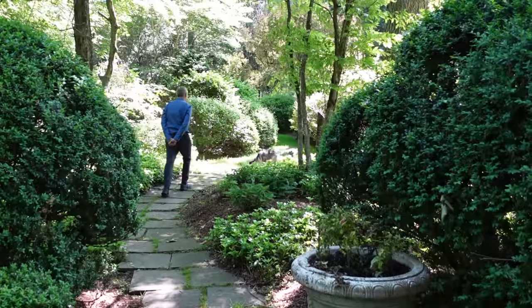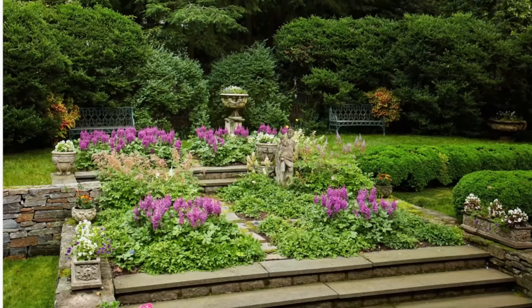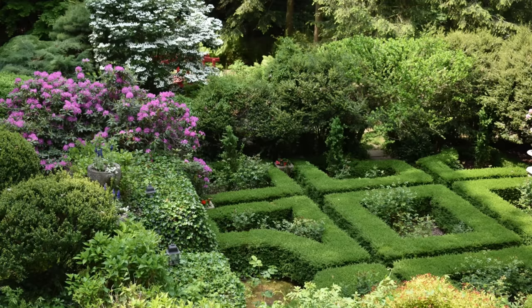He was very inspired by a Rothschild garden from his travels, and those gardens have nine distinctive different rooms, and those gardens really inspired him to develop formal and informal rooms that you walk through from one garden to the other.